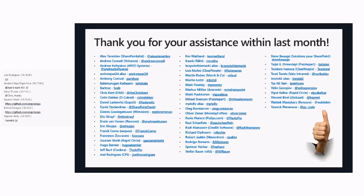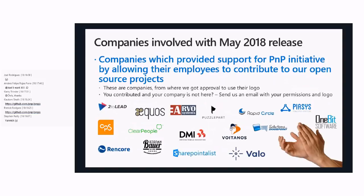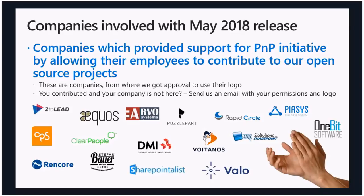On the company side, we had a pretty typical list of companies, those from whom we have permission to say they've been involved in this work. If you contributed and your company is not here, I will need an email from you with the logo, saying explicitly that we are allowed to use your logo in the presentations. But these are basically the companies who gave their employees the opportunity to contribute back to the SharePoint community. So thank you, thank you, thank you, for letting your employees work together with us in SharePoint engineering around the topics in SharePoint and Office 365.